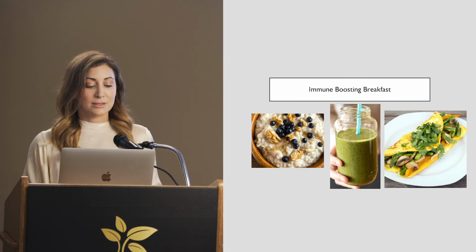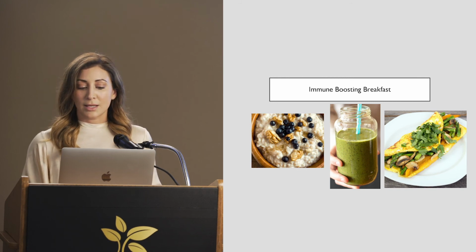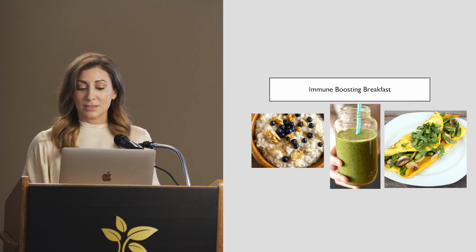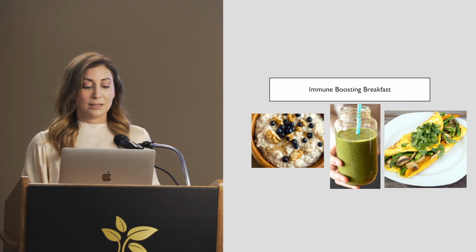In the middle is a smoothie made with spinach and lots of greens. And then on the right-hand side is an egg omelet made with asparagus, which we mentioned a lot. It's a really big nutritional powerhouse, has iron, zinc, folate, vitamin C, and selenium. It also has mushrooms in it, which potentially could have some vitamin D.